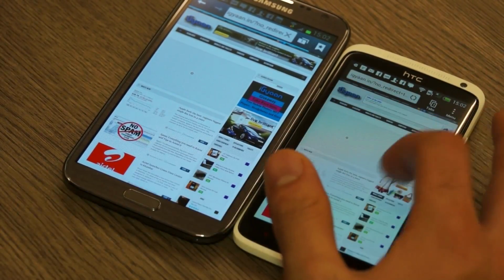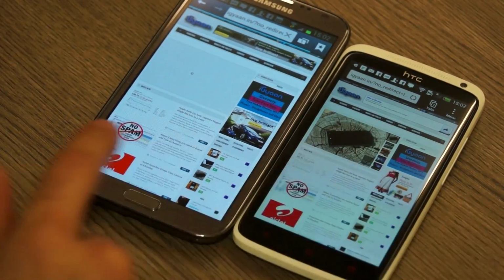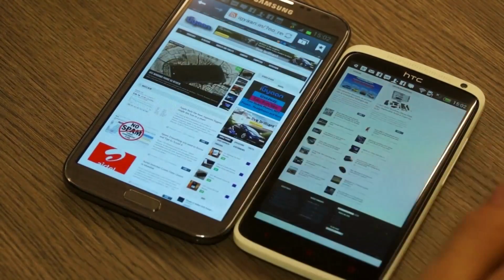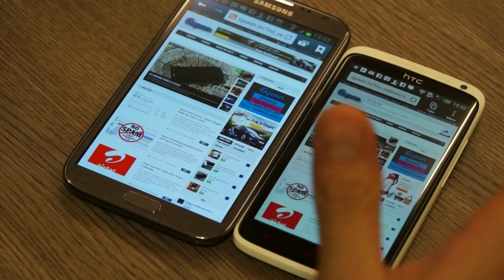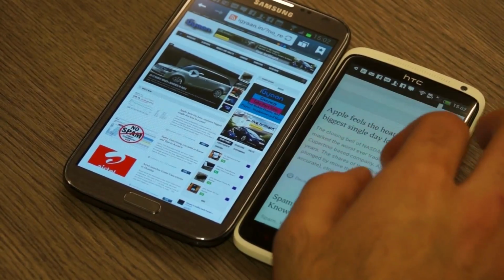It appears the One X Plus is already finished and it's now finally loading up the image, whereas the Galaxy Note 2 is still struggling to do that. So now it is finished as well. So both of these devices, you can see that the One X Plus's browser is slightly better at loading websites, a slight bit faster as well.